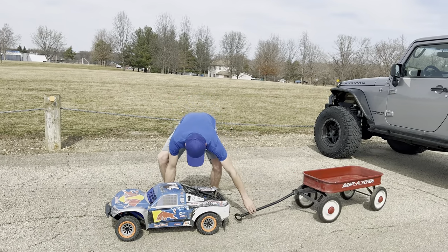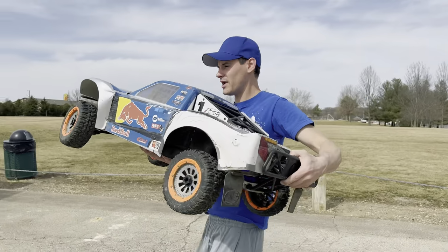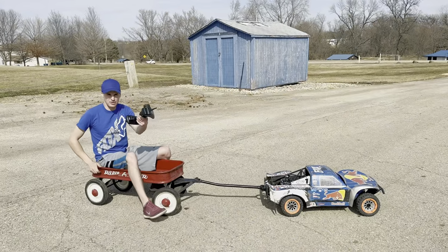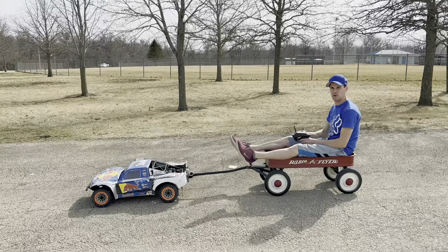I can pick it up, so even if you run out of juice, you can just pick it up and carry it with you. You can't do that with no Tesla. Let me show you guys how this bad boy works. It's remote controlled, so it's wireless. Does a Tesla have that? Here we go.